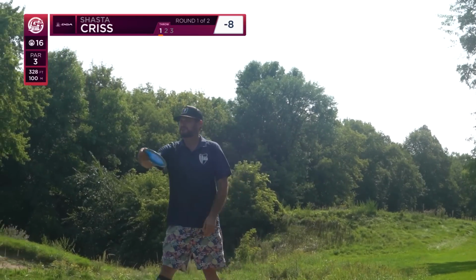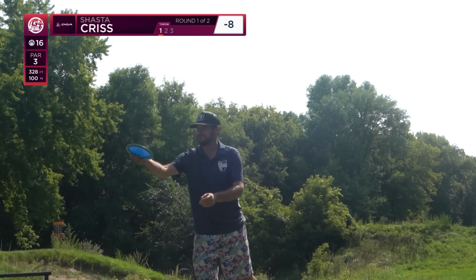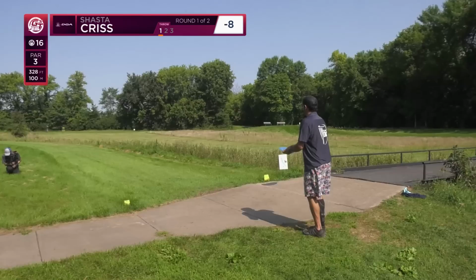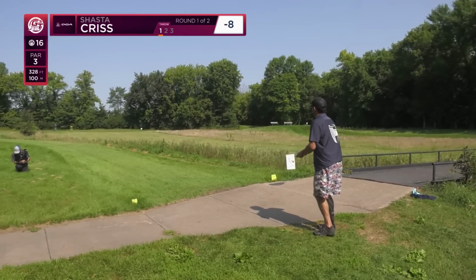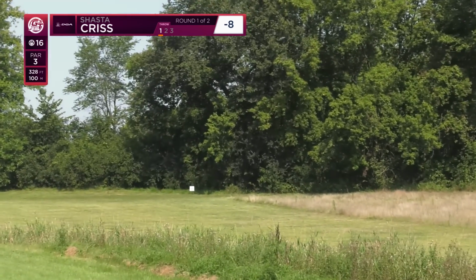Yeah, pretty routine hyzer for these guys. It's wide open. And like you said, though, you do come into some danger if you do go a little deep or a little right. And sometimes just that mental aspect. It's wide open. I got to get this hole. You put pressure on yourself. You don't always need to.